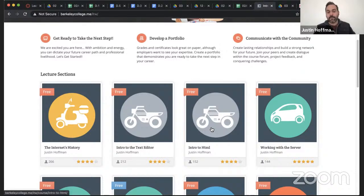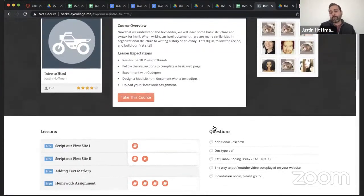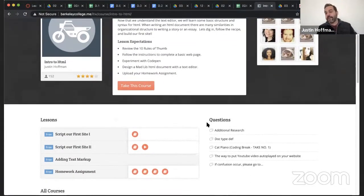All right, the next part is intro to HTML. In this part we're scripting our first site. It's really easy to build your first site, and let's do that right now. We're going to compete with each other to build our first site as fast as we possibly can. We'll include the basic structure of the site, then the head. I'm not going to put anything in the head for now.